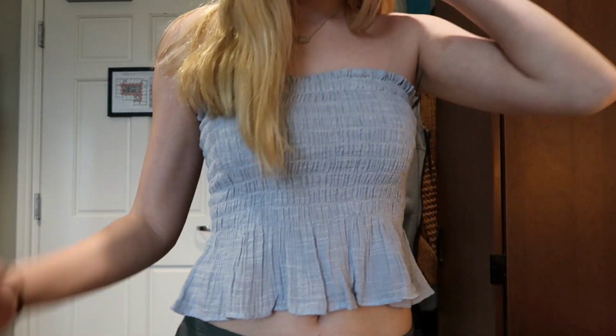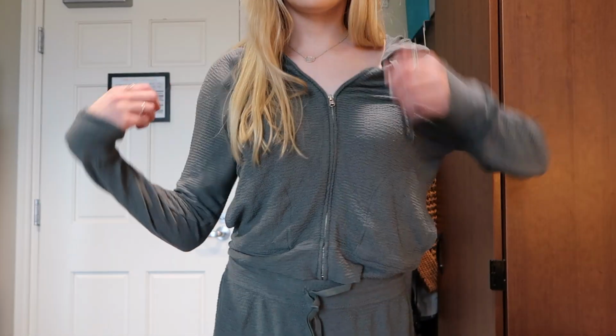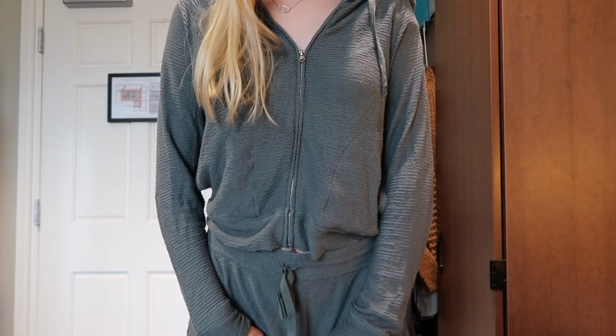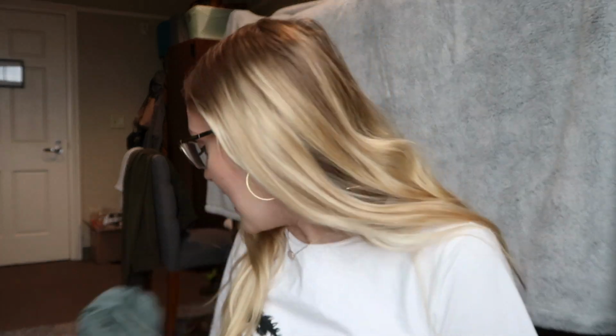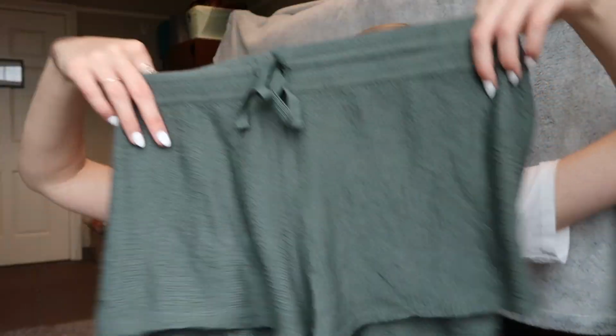And then next from American Eagle, I got this tube top, which I am obsessed with. It flares out at the bottom, and I love the color. I got this, it's kind of like a jumpsuit, wait, what's it called? Like a sweatsuit, you know, but with shorts. So it's a matching jacket and shorts that I am so excited to wear if I'm just running to the grocery store or something. I wore this when I went on an airplane. And then these shorts are the most comfortable shorts I have ever worn.